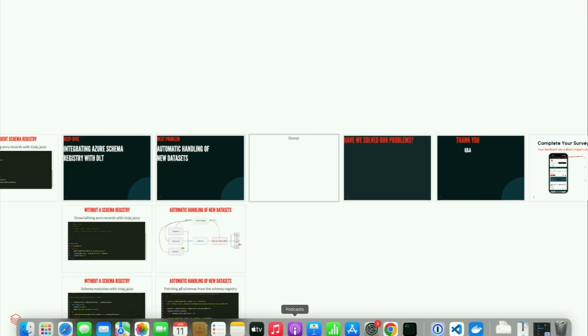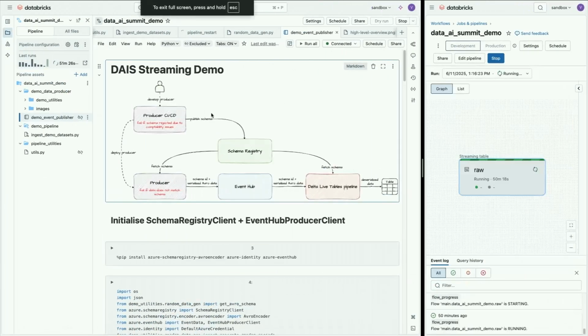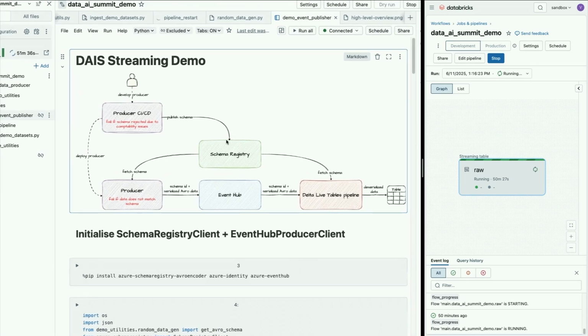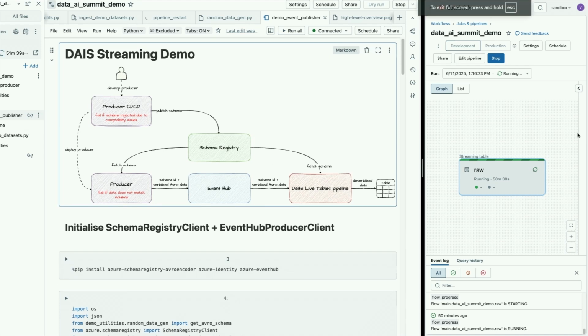Right, this is where it gets exciting. Praying to the demo gods that everything is going to work nicely. All right, so I've got my little demo notebook set up. So this is our scenario that we're trying to show. My pipeline's running. So it's first ingesting just the raw data from the event hub. This is not deserialized. This is just the binary data and all the event hub metadata as well.